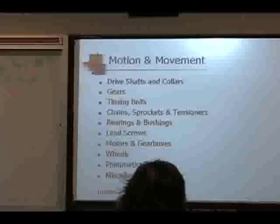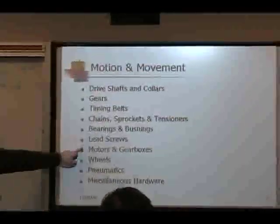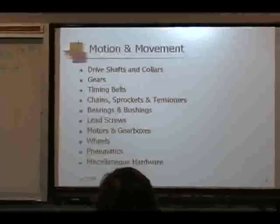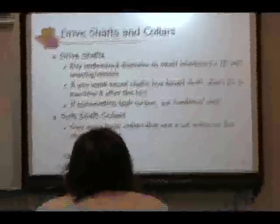Motion and movement. We're going to kind of walk through each of these: drive shafts and collars, gears, timing belts, chains, sprockets, bearings, bushings, lead screws, motors, gearboxes, wheels, pneumatics, and some miscellaneous hardware. Okay, drive shaft.